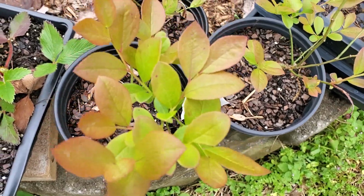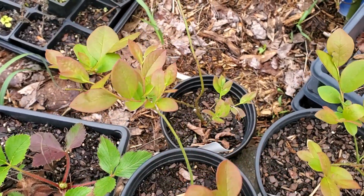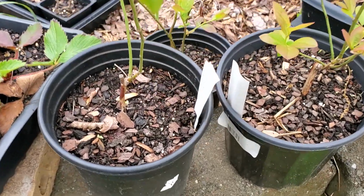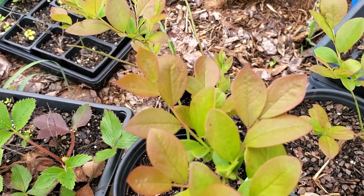This is kind of my makeshift nursery area. These are some blueberry bushes that I picked up for about $2 a piece last fall. And I potted them up into little pots here to grow on and let them grow larger. I don't expect them to produce for probably another year at least.